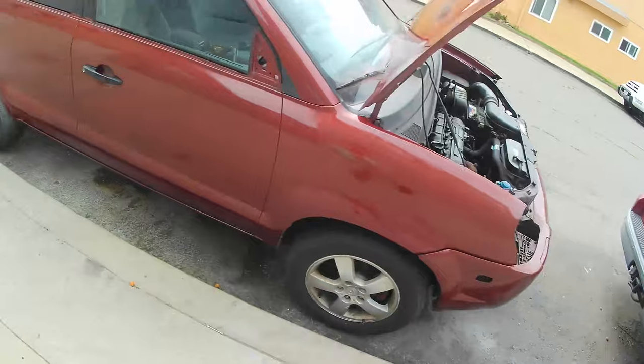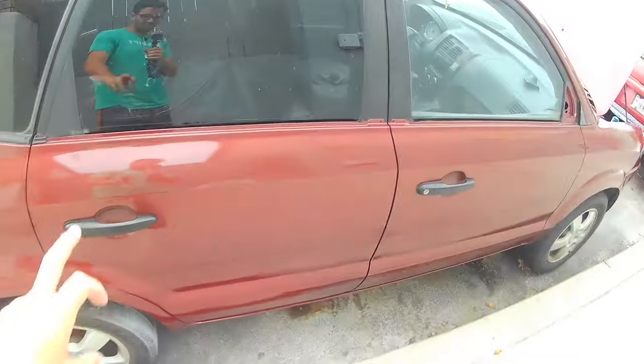All right, guys, it is the next day. Everything dried up nice. Everything came off great as far as all the wrapping. Car is looking pretty sharp. I'm really happy, like, especially these top parts.